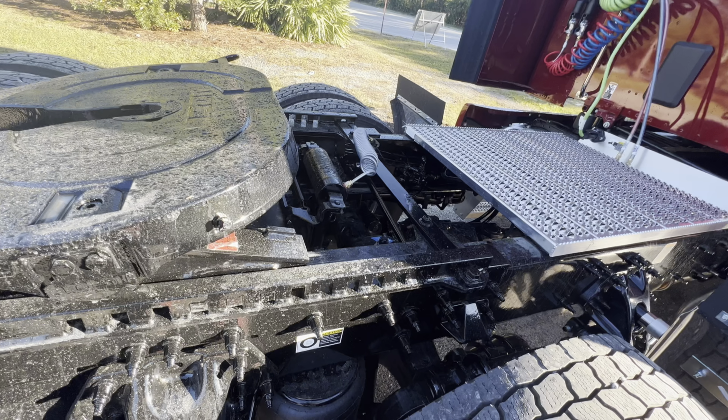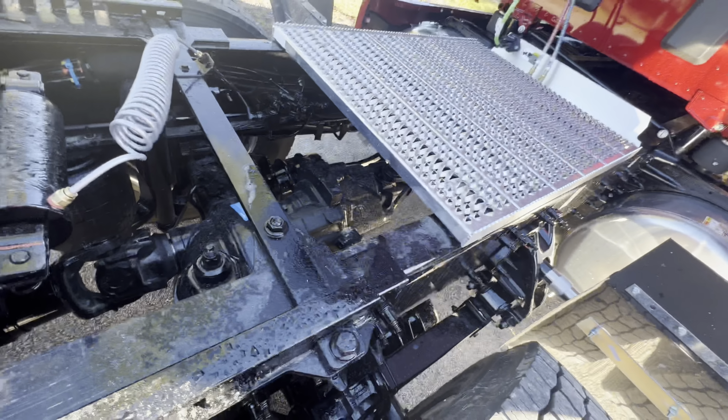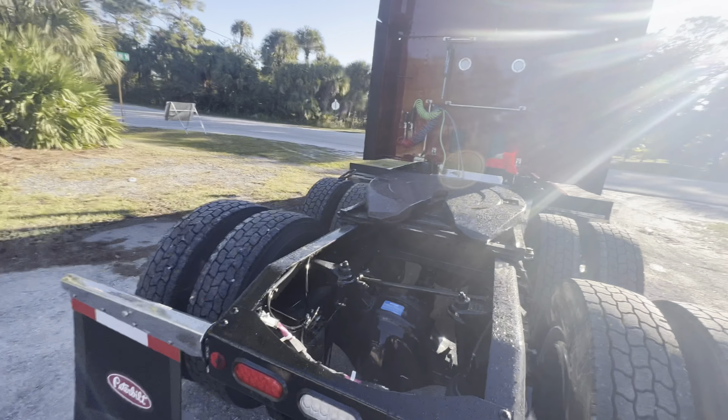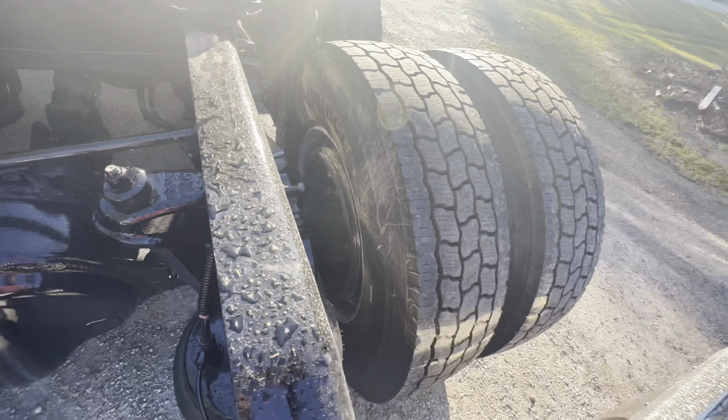This is a 244-inch wheelbase, all aluminum tires, drum brakes in the rear, disc brakes in the front. And guys, I absolutely love this truck. The passenger side has 150-gallon fuel tanks, the driver's side has 135-gallon fuel tanks, and it is sitting on Peterbilt's low air leaf air ride suspension. It's supposed to be a way comfortable ride. That's what my salesman says, but I've had them in the past, and I have nothing to complain about on this truck so far.